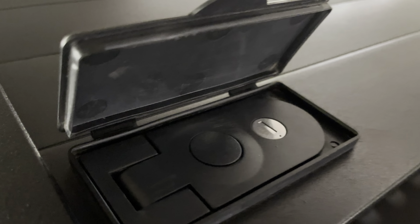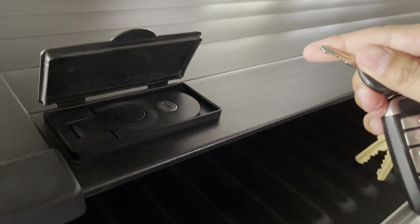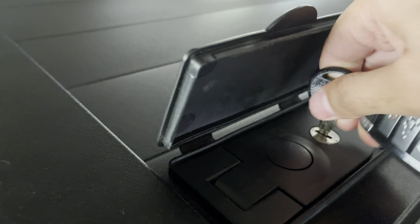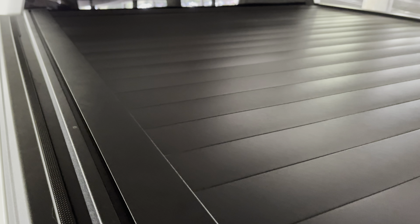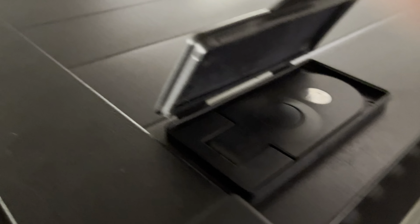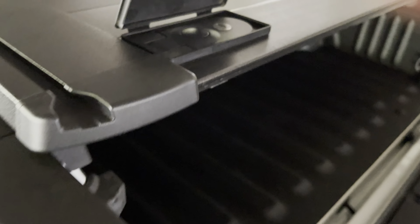Cool little feature here. It came with a key, so I'll show you guys. Very secure, you can lock this thing up. And boom. You can't get in this. And it's just solid. I can't emphasize that enough. This thing is solid metal. Can't get in, can't get out. I love this key feature. I could just store things up. But yeah, guys, this is the tonneau cover here.